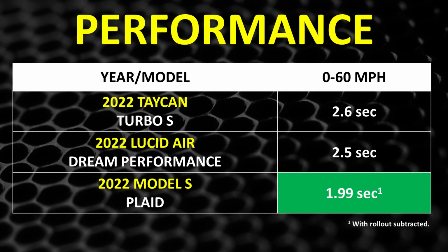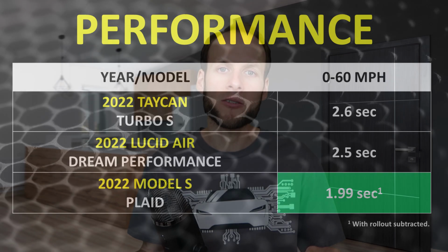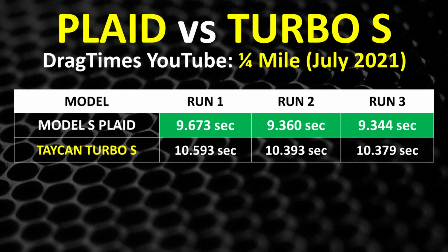Nonetheless, it is important to note that when it comes to straight line performance, the Plaid Model S still beats the Taycan Turbo S quite substantially. There are a number of Plaid Model S drag races and some Taycan Turbo S drag races on YouTube. And specifically to compare the difference between the Taycan Turbo S on the drag strip versus the Plaid Model S, I pulled up a Drag Times YouTube video from July of 2021 that set the Plaid Model S against the Turbo S. And as you can see, based on their test in 2021, the Plaid Model S, when it comes to straight line performance, is substantially quicker.